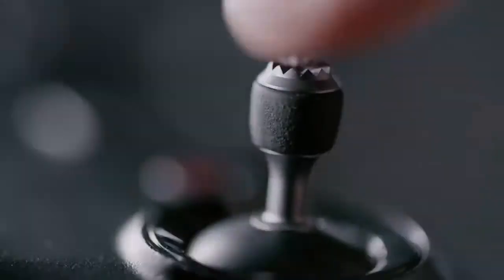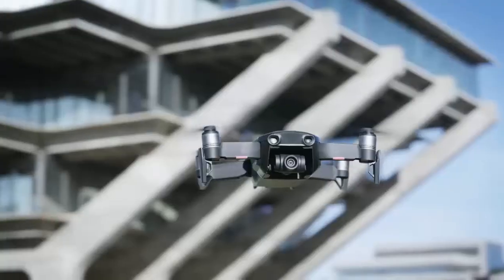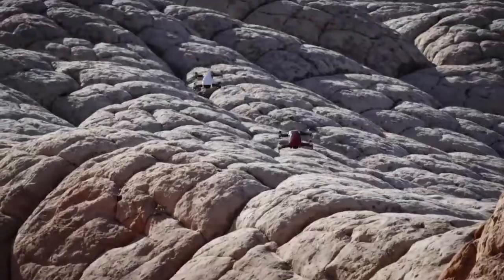We ask, why stop there? This is the relentless spirit and passion of DJI, and from that, we have created another glimpse at the future of possible. This is the Mavic Air, the newest addition to the DJI family, and another great leap forward for the industry.